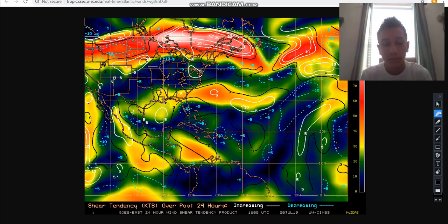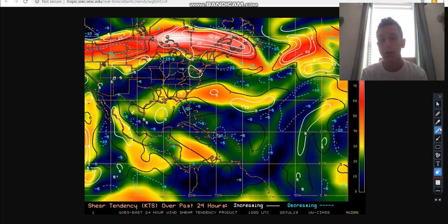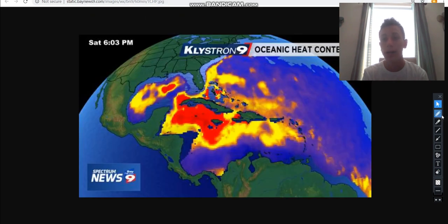Anyway, wind shear tendencies definitely have been down. You can see all these blue outlines, meaning wind shear dropped 5 to 10 knots over the past 24 hours due to that neutral pattern, or neutral phase kicking in, as opposed to what we thought was going to be an El Nino, but still a chance. But what we're saying now is there could be a 60% chance of a neutral phase.